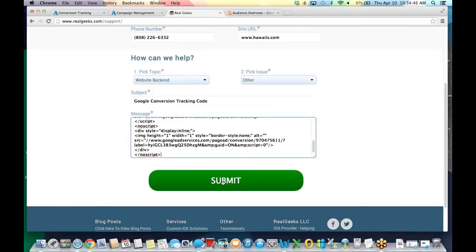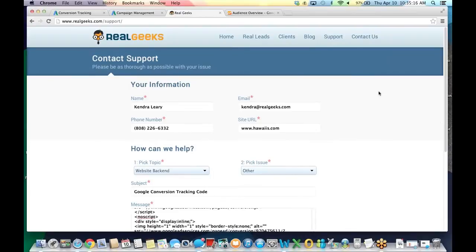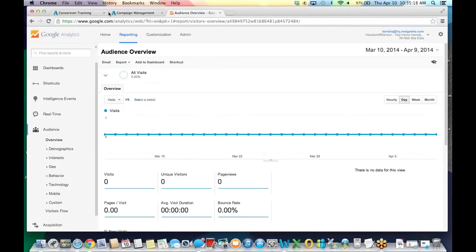So if you just copy the code and submit it in there, it's really quick and easy to add it onto the back end of your site, and so they'll get that taken care of for you. Yeah, and it's better that way too. And then if you don't get a response back within like 48 hours, follow up with a phone call or another submission asking what happened. And that's business days, by the way. But we usually get things resolved within 24, 48 hours, and a lot sooner sometimes. We're staffing up on support to give you even better customer support.